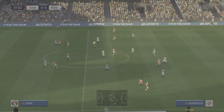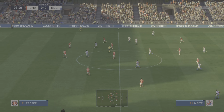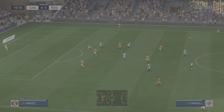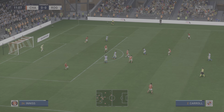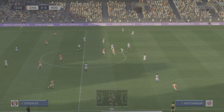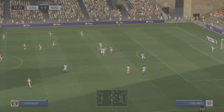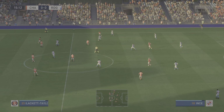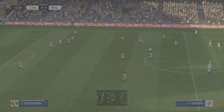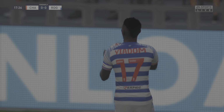George Dobson. Well, possession ceded. Carroll. Carroll. Charlie Kirk. Stockley. Dobson. Fraser. He's given it away. Ince. Jeff Hendrick. Mete. Great strong tackle. Throw in forthcoming.